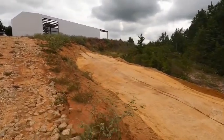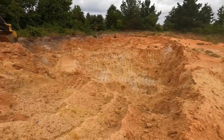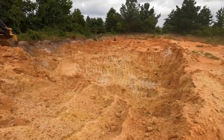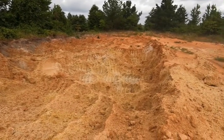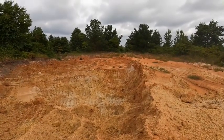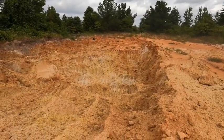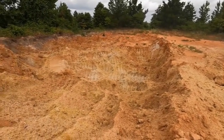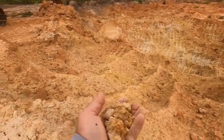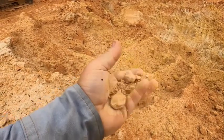Hopefully it's not all full of water and muddy. We don't want that. Looking at our borrow pit, everything is damp but not muddy. Now one thing I do see about this pit, in the past, everything we've been digging up was a lot of clay. And here I see that we've got a lot of that sugar sand, which is not the best material. So, I mean, it crumbles into sand.